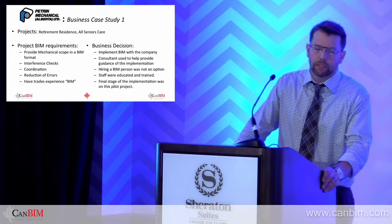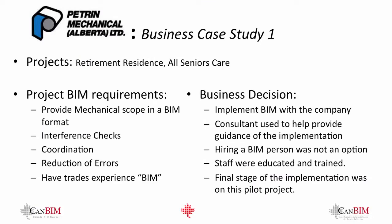So this first project is called Sage Hale. It's a retirement residence, all seniors care. I believe it was in Calgary. Basically the scope here was to provide a mechanical model of their scope, or at least for this individual.